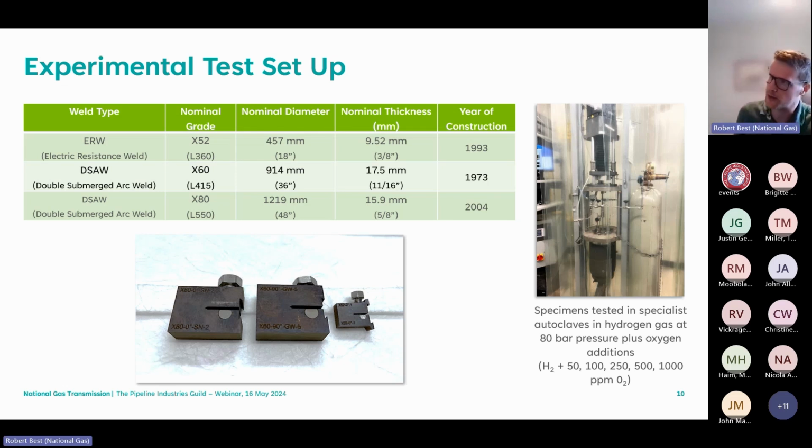Different types of welds and different diameters and wall thicknesses as well. And again, materials that have been taken from different ages across our network, to really give us a broad understanding as to whether this effect is specific to particular microstructures or particular grades, or whether it's a bit more global.